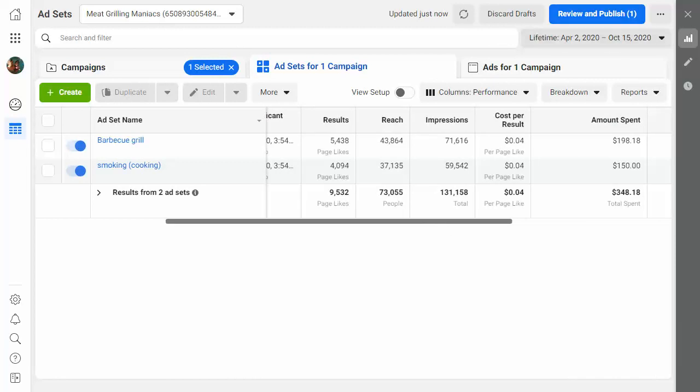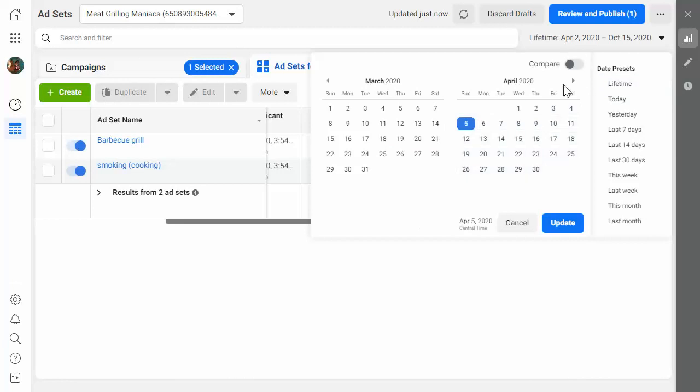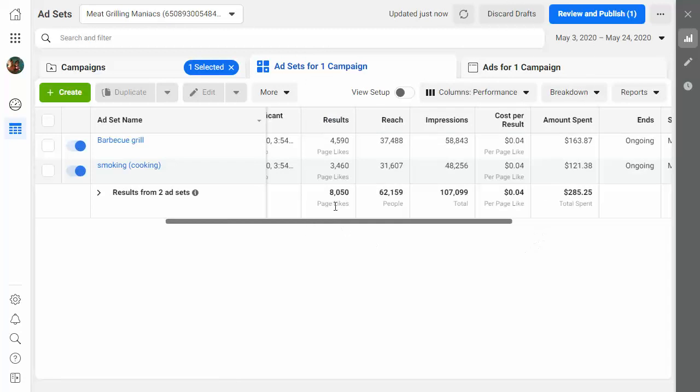If we actually go back into May, so if I went from May 5th to, this is March, April, May. I started, I think, on May 4th. So if we go through May 3rd through May 9th, we can see that I only spent $60.26. My cost per like was 3 cents, and I had 2,000 likes to the page. And then by May 24th, if I update this, we have 8,000 page likes.